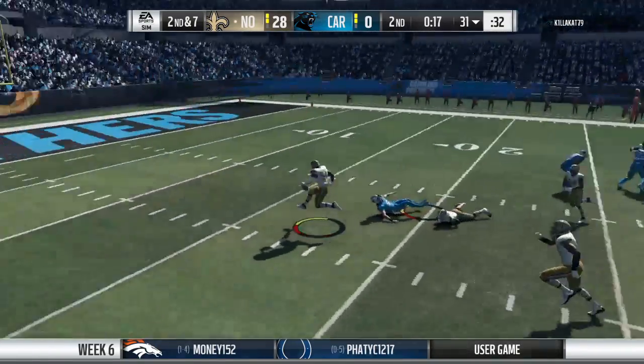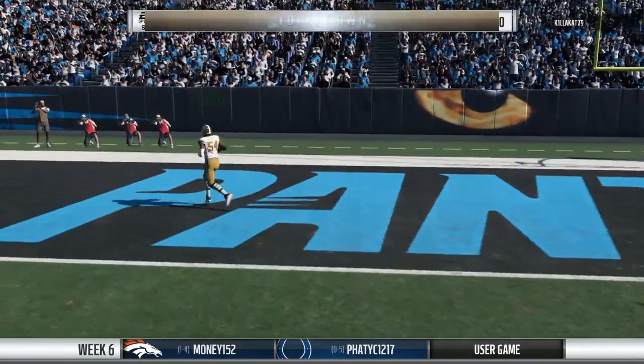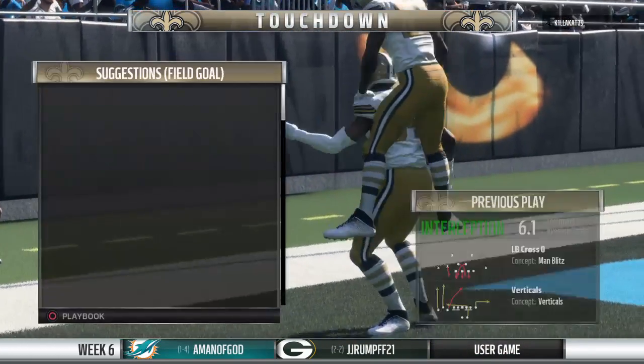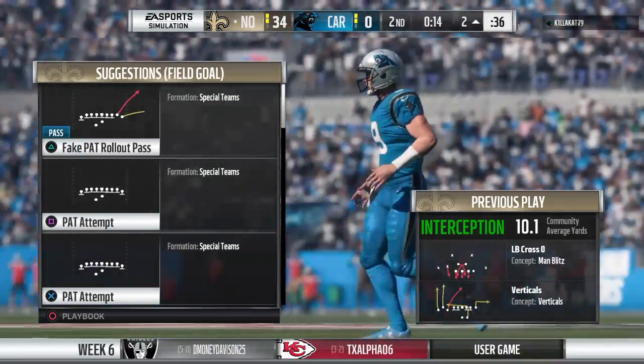And his pass is intercepted for the 4th time today. Picked off at the 17. And he will take this one home. It's a touchdown. That pick 6 extending this lead even further.